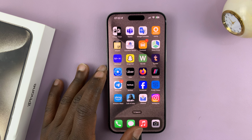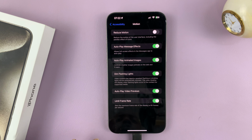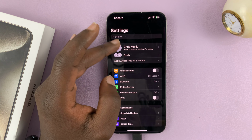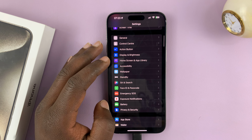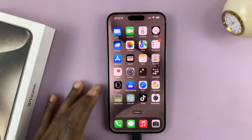To turn it off, go back to the main settings page. On the main settings page, go to Accessibility, tap on that. Under Accessibility, tap on Motion. And then here you should see the option to limit frame rate. When you enable that, it's going to limit the frame rate to 60 Hz. So your iPhone will never go above 60 Hz, because most of the time you really don't need that 120 Hz refresh rate, okay? 60 Hz is still pretty usable. But of course, you don't have to do it. If you feel like it's a bit stuttery, you can always turn that feature off and allow your iPhone to go to 120 Hz.